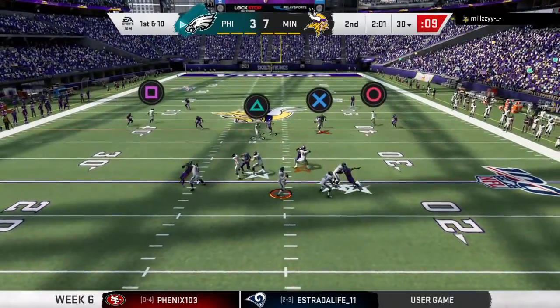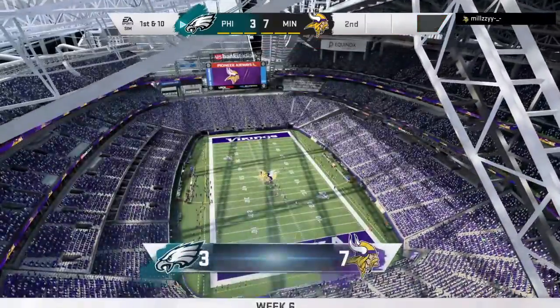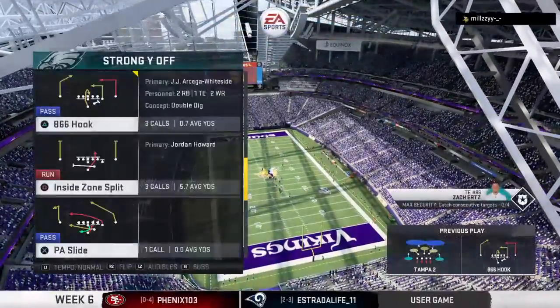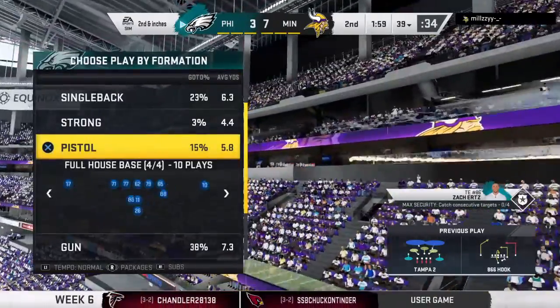Wentz now on 1st down. Gets this to his running back, Jordan Howard. And he showed off the athletic juke. Good little gain there. Not a whole lot of real estate, but a nice carry.